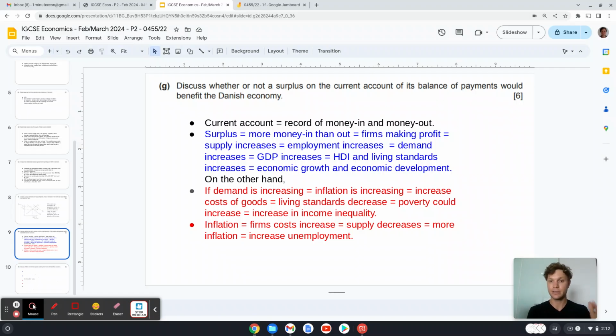And we know when supply decreases, price also goes up. So we have more inflation, and then firms are probably going to have to cut costs, and they're going to maybe release some workers, and then we're going to have an increase in unemployment. So these are the negative sides of having a current account surplus. Okay. So just to go back, discussion question, both sides of the argument. I've explained what the current account is, what a current account surplus is, and then I analyzed that, right? I explained the positive effects of having a current account surplus. And then because it's a discussion question, I must evaluate the situation.